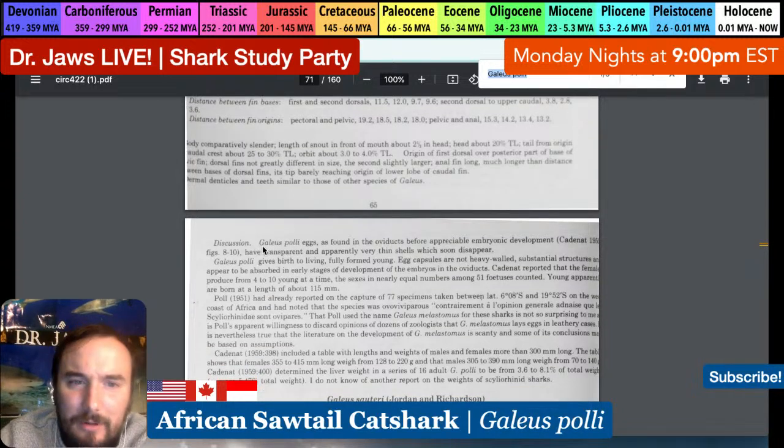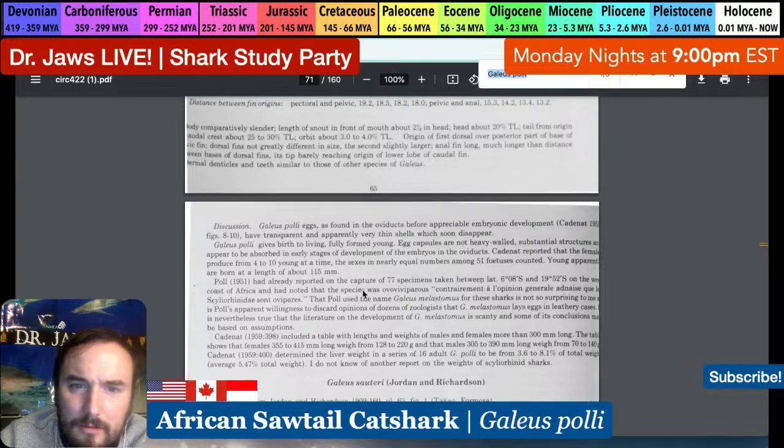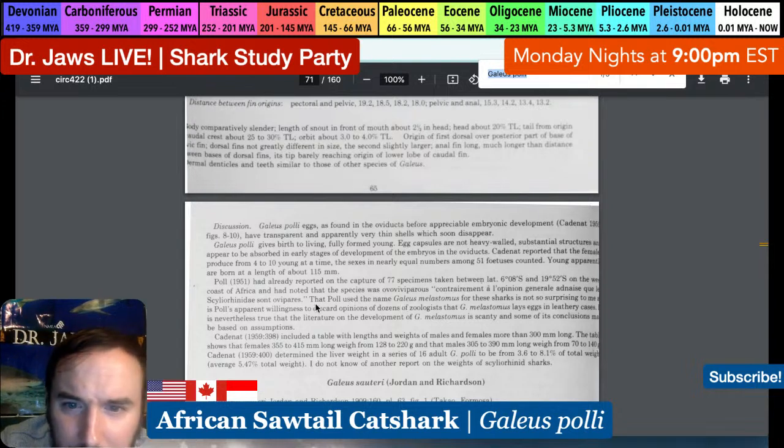This is interesting. Galeus polli eggs are found in the oviducts before appreciable embryonic development. They have transparent, apparently very thin shells which soon disappear. Galeus polli gives birth to living, fully formed young. Egg capsules are not heavy-walled, substantial structures and appear to be absorbed in the early stages of development of the embryos in the oviducts. Interesting. Wait, what? Okay, I have to read this out loud to make sure I got this right.